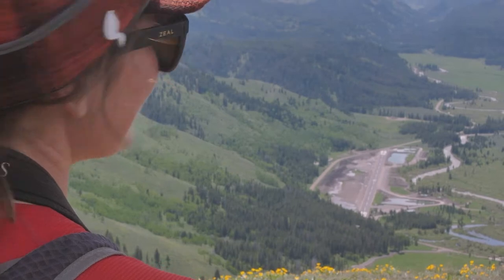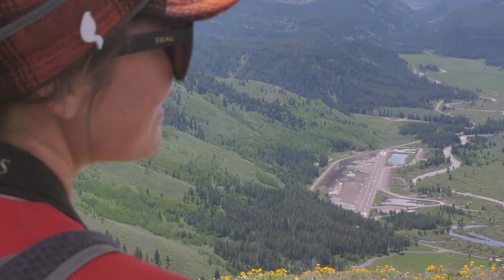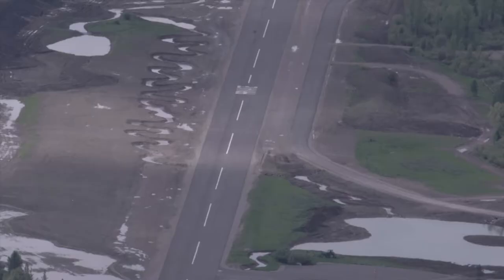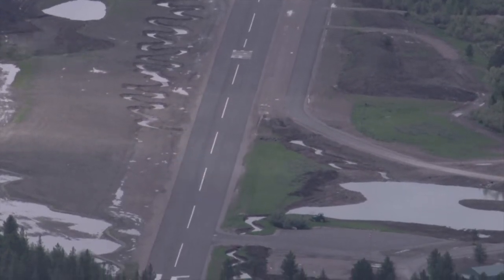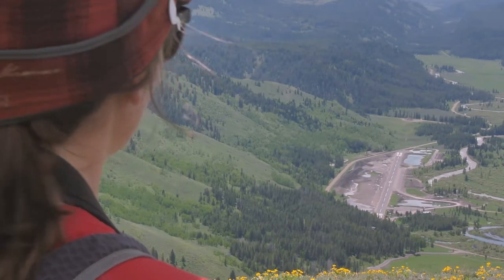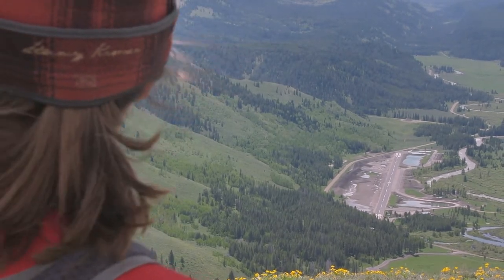So that down there, there used to be willows and green things. And I used to see moose there all the time. And then last year they put this. Sam's like, no more moose. Sam's like the Lorax of the wild.